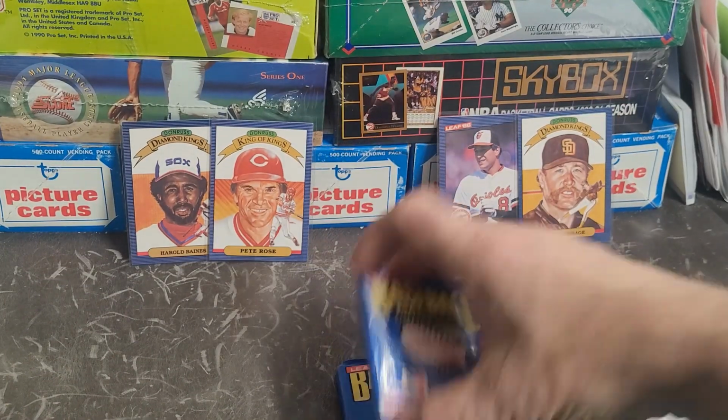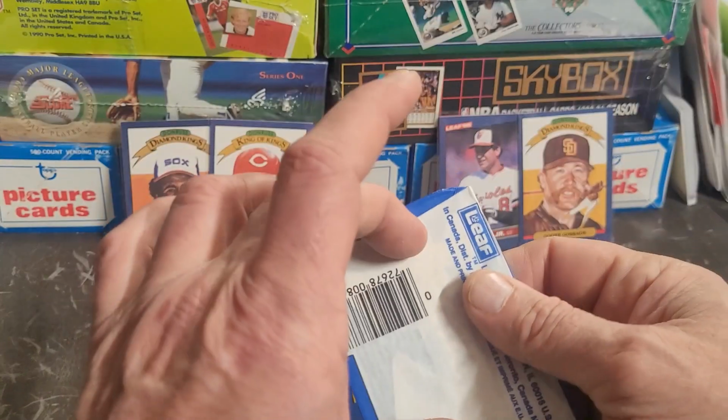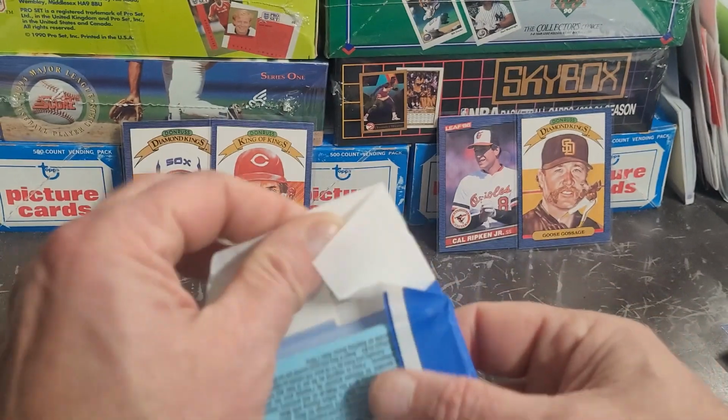Alrighty. Let's get to pack number 3 here. I'm running low on frappers here. Do I have another stack? I think I have another stack on my table. I mean, people make short work of my scissors, but they usually leave my frappers alone.